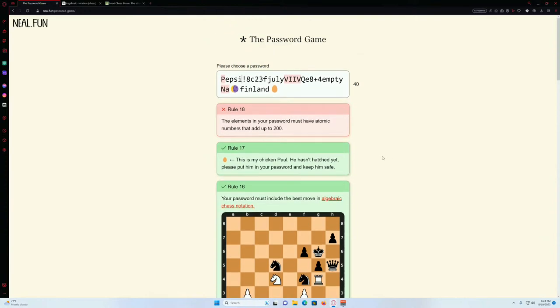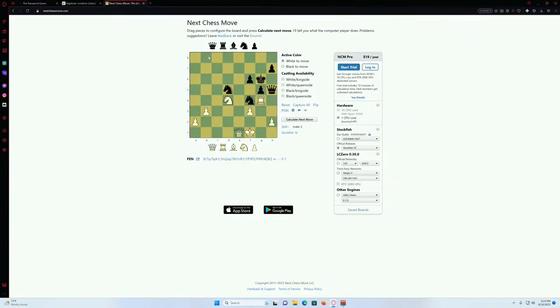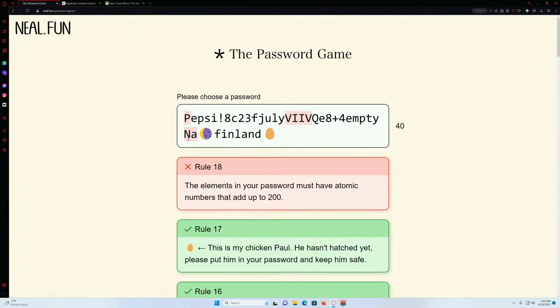Atomic numbers. Okay. I can just add more or less. I'm going to keep this here, just in case I forget. I should have kept everything there, really. K is potassium. Na is sodium. I don't know what all these Vs are.